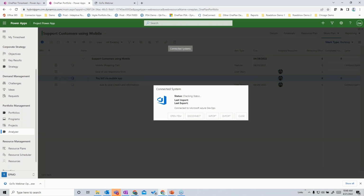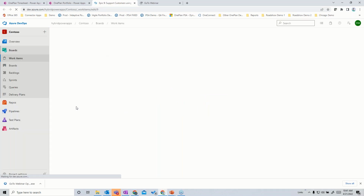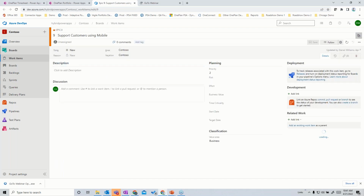I can see from the connector icon that I'm actually connected to an Azure DevOps plan. And if I go to open this, the source of these items, these features and user stories and tasks, is actually coming from this particular Azure DevOps epic that's in here within Azure DevOps.